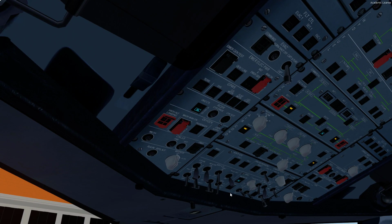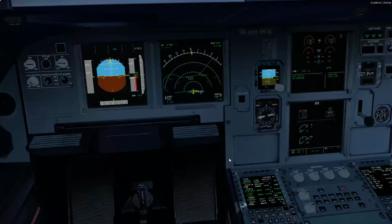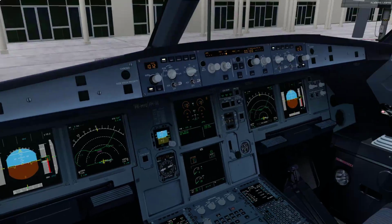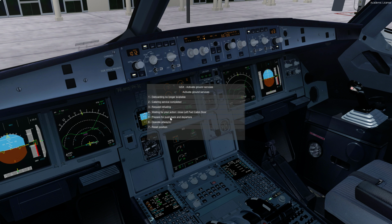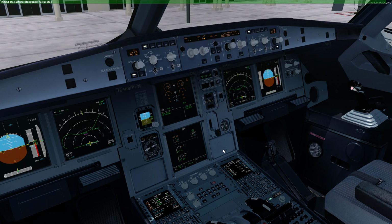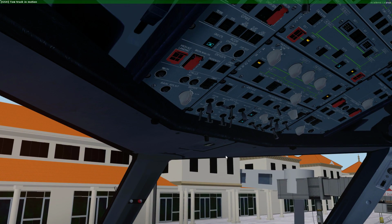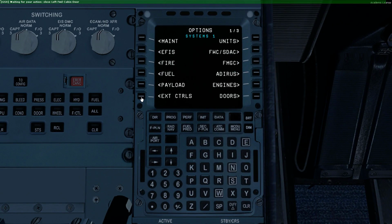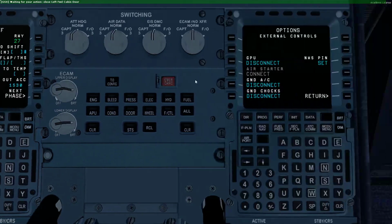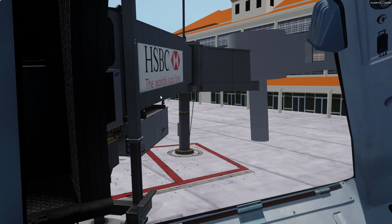APU, we can go and get that started up now. Baggage is all finished. Awesome. Perf page. Where do the flaps come open? And we'll get GSX ready for our pushback. Right, just waiting. There we go. APU can now start up. Beacon light can now come on. Park brake is set, so I'll just get that on that page there. Is that door still open? It is. Close that door. And that goes away. Awesome.